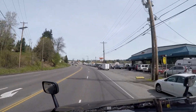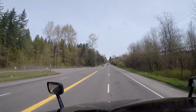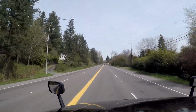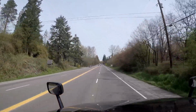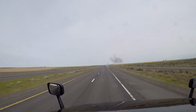Continue on Washington 99 North for 3 miles. Side of the road, good sir. Walk against traffic, ride with traffic. That's how bikes and pedestrians work. We are making excellent progress.